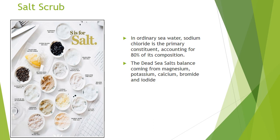The riches from the Dead Sea and the therapeutic benefits of bathing in the Dead Sea have been known for centuries. The salts from the Dead Sea are unique because of their high concentration of mineral salts as compared to ordinary sea salts. In ordinary sea water, sodium chloride is the primary constituent, accounting for 80% of its composition. The Dead Sea salts contain a considerably smaller percentage of sodium chloride, with the balance coming from magnesium, potassium, and calcium, as well as high concentrations of bromide and iodine. It's believed that the therapeutic benefits of the Dead Sea come from these other mineral salts. These salts are amazing for clearing skin disorders like acne, eczema, and psoriasis.